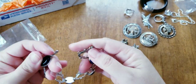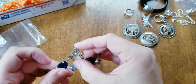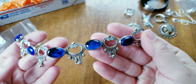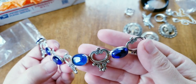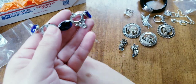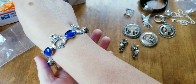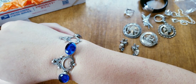Here we go. This is a hook clasp. Look at the design on this. So I'm pretty sure this is sterling. I think these are glass. I'm going to use my Presidium in a little bit. But, oh wow, look at that. And then, if you actually, I think this would be beautiful wearing it like this. It's on the smaller side.